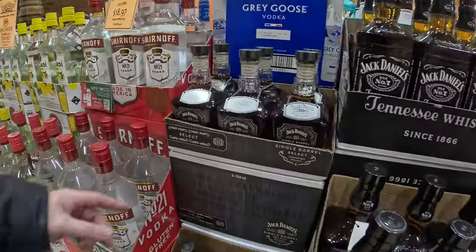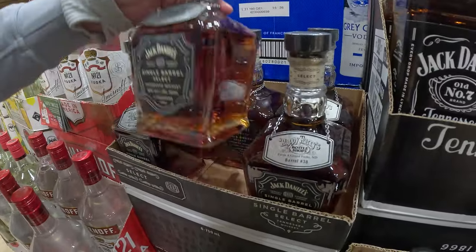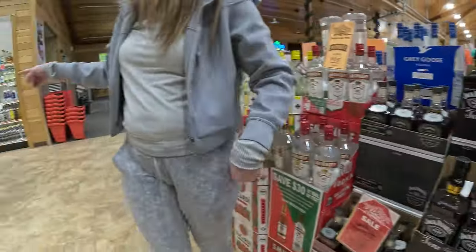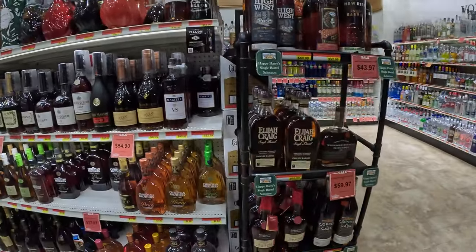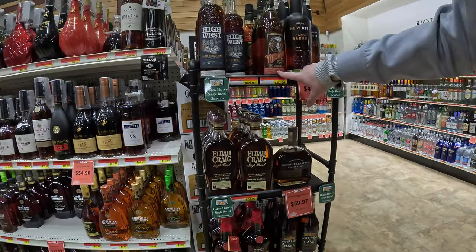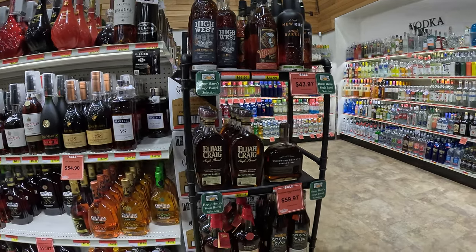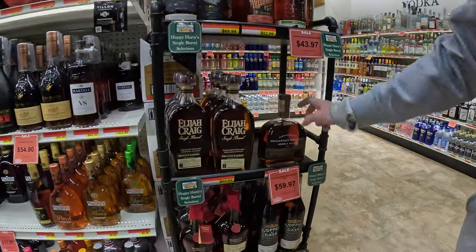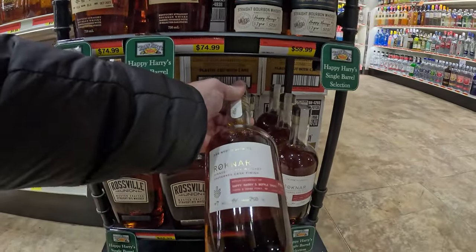These are cool. They have some store picks, it looks like, right here. That is a store pick. Yeah, no, I know. They have some other ones here. They have a Yellowstone store pick. Elijah Craig, Far North. They have a double oaked. One of those, oh, from here. Yeah. Oh, this year too. Oh, look at that. Happy Harry's Bottle Shop.